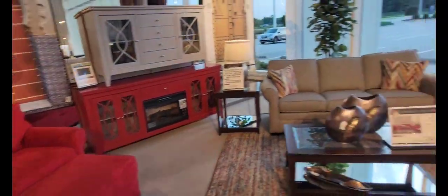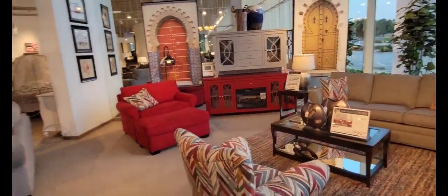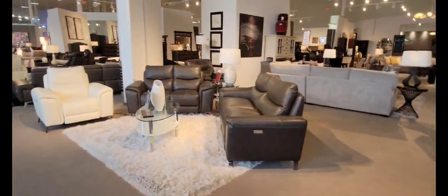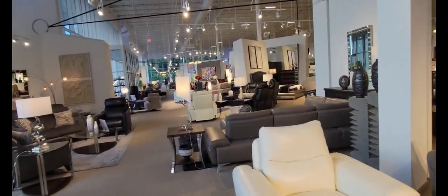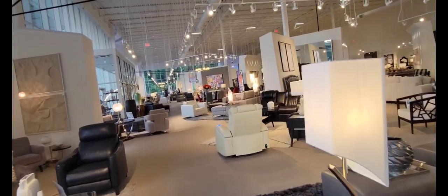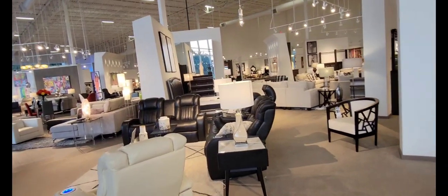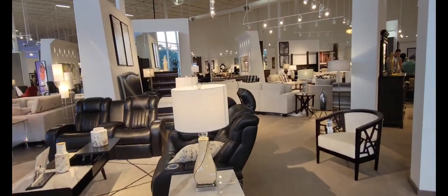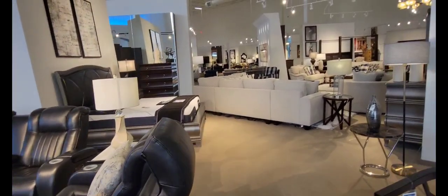So, I've been busy. I got a lot of stuff for the family in Charlotte, North Carolina. We went to Charlotte last Saturday. Today, Monday, we went to Charlotte to pick up some stuff in a box truck, and today we are here at Rooms To Go to pick up another thing. So been pretty busy.